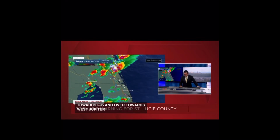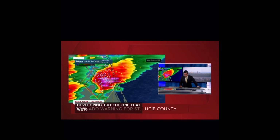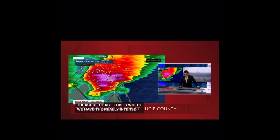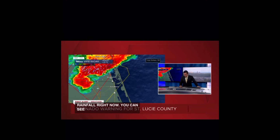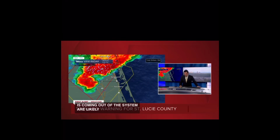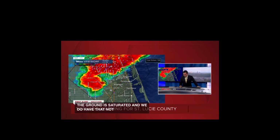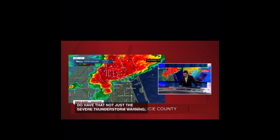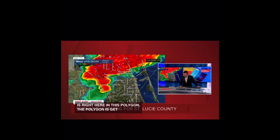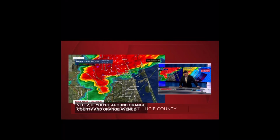But the one that we're definitely monitoring the most is this one into the Treasure Coast. This is where we have the really intense rainfall right now. You can see the purples. That's telling us that some very heavy rain is coming out of this system. We're likely going to see some flash flooding as well, because the ground is saturated, and we do have not just the severe thunderstorm warning, but the tornado warning, which is right here in this polygon. The polygon is getting smaller, so that's the good news. But if you're in Angel Villas, if you're around Orange County and Orange Avenue and 95 and the Turnpike, that's where we're seeing the worst of it right now as far as the winds go.